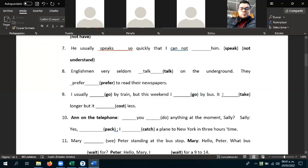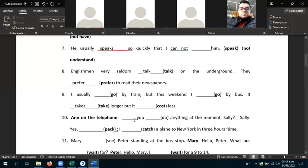It's taking. Está tomando. ¿Está tomando mucho tiempo o normalmente toma mucho tiempo? It takes longer. But it costs less. Exactly, it costs less. Right, so you said that.